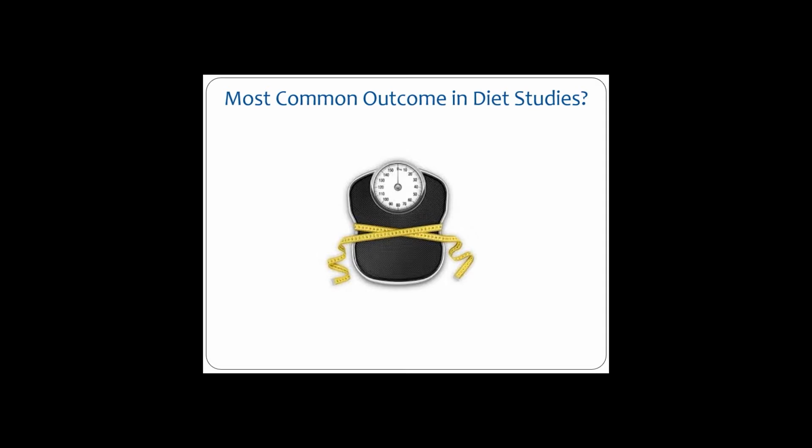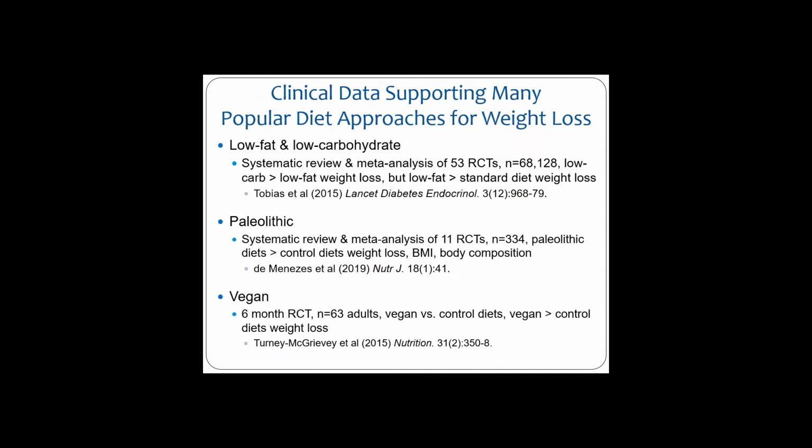Weight. Although this actually would suggest that it's body composition. You look at the tape measure, but weight is what is studied most frequently. And the good news is that all of the diets that we saw pitted amongst one another on a previous slide, low fat, low carb, paleo, and vegan, can help for weight loss. So we see systematic reviews of many of these diets here showing weight loss. So if we look at low fat versus low carb, low carb seems to be a little bit better in most of the studies, but low fat is still a feasible way if we do it on a proper whole food basis, which we'll look at in a few slides from now, versus kind of your standard American diet. And same thing in paleo versus vegan. So any of these diets can be options for weight loss.